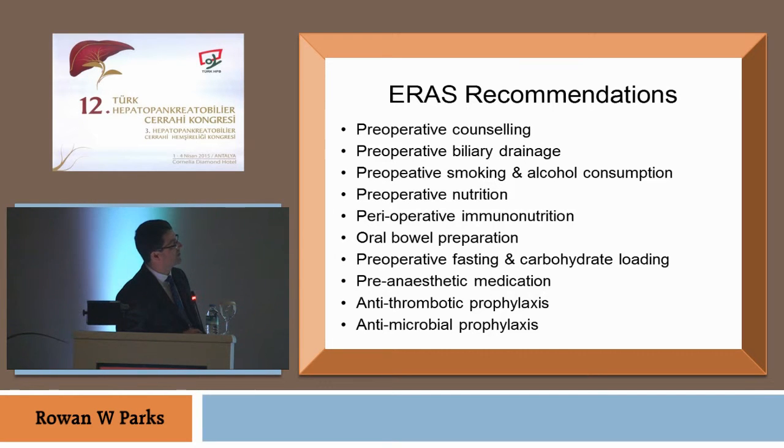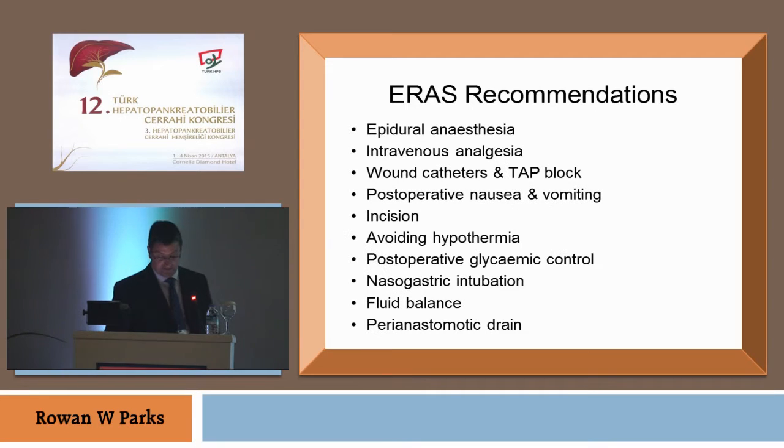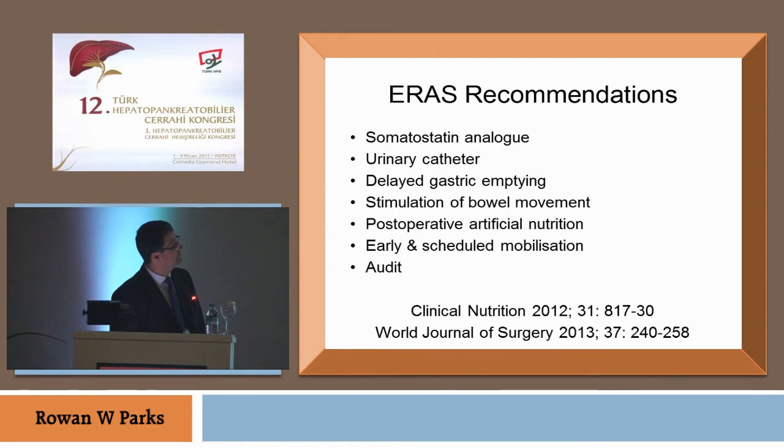We've already touched on some of them, but preoperative counseling, preoperative biliary drainage, whether you should or shouldn't do it, preoperative smoking and alcohol consumption, preoperative nutrition, perioperative immunonutrition, oral bowel preparation, preoperative fasting, carbohydrate loading, pre-anesthetic medication, antithrombotic prophylaxis, antimicrobial practice, and again, it goes on: the use of epidural or wound catheters, the type of intravenous analgesia, how to avoid postoperative nausea and vomiting, the type of incision, avoiding hypothermia, glycemic control, the use of nasogastric intubation or not, and how quickly to get the nasogastric tube removed, minimizing fluids, whether you use abdominal drains or not, whether you use somatostatin, when you get the catheter out, the role of bowel stimulation to prevent delayed gastric emptying, postoperative nutrition, mobilization, and audit. It went through these 27 factors and made some recommendations.